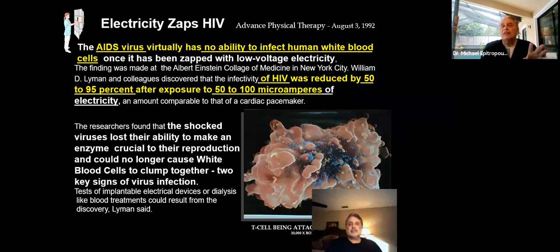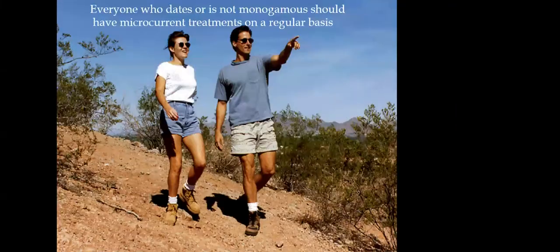Here we see a slide on a study done by advanced physical therapy that showed that the AIDS virus virtually has no ability to infect human white blood cells once it's been zapped with low voltage electricity. They're talking about microcurrent. So the study showed that microcurrent affects the AIDS virus. It kills off the AIDS virus. It was reduced by up to 50 to 95% after exposure to low frequency. Remember, the frequency of microcurrent is low. It's like 50 to 100 microamperes of electricity. Researchers were shocked that they found viruses lost their ability to make an enzyme that allows the viruses that cause AIDS to continue.